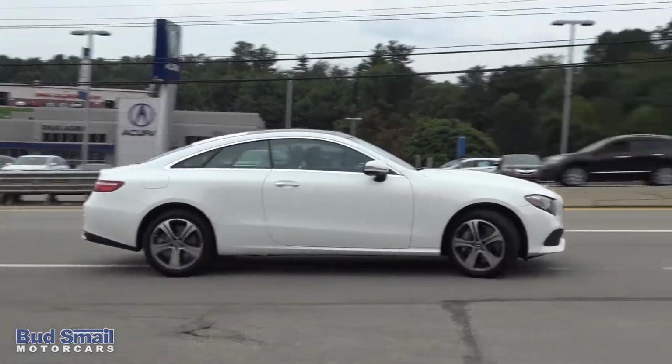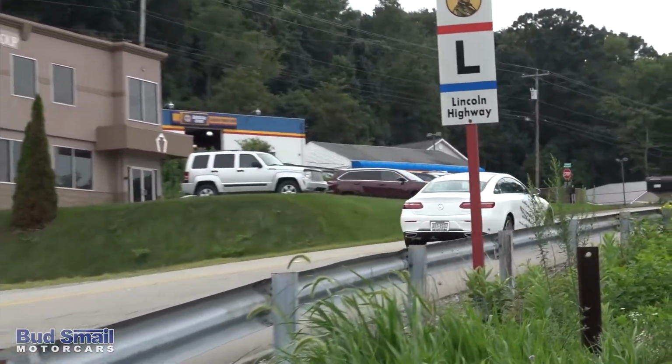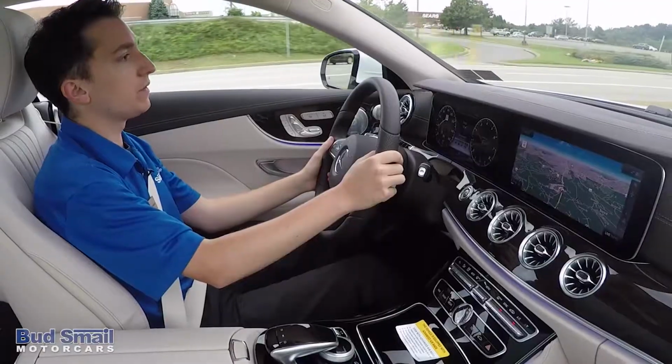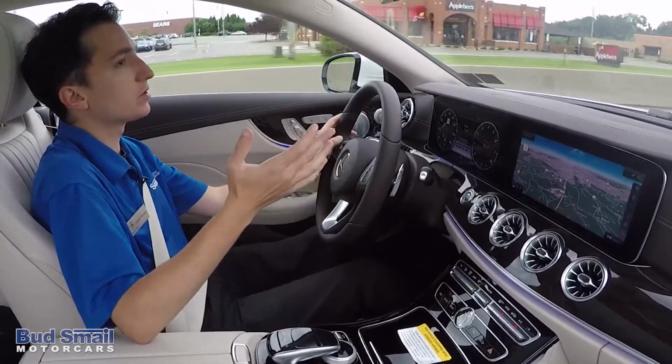Lots of nice pickup in this new V6 from Mercedes on the E400. It's giving you 329 horsepower, 354 pound-foot of torque, and it's hard to believe that that's actually the quote-unquote base motor for this car. I mean, that's really where this car starts.